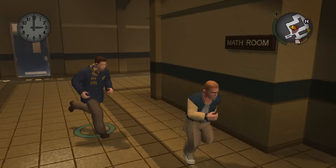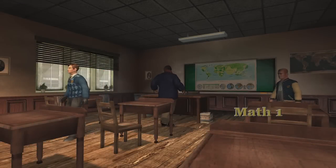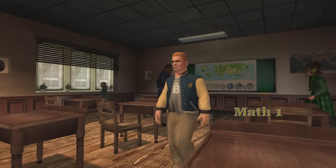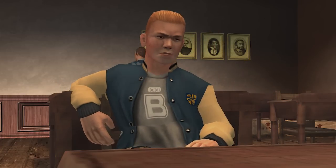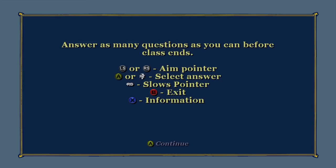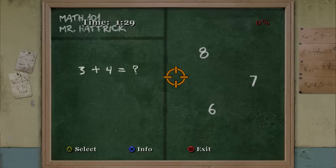Oh my gosh, I missed it. It's right here. Okay, math. Oh, we haven't done math yet. All right, so this is a first. I hope everyone learns something. Hopefully it's not English, it's not too difficult. You know? Hopefully it's like multiplication and subtraction. All right, aim pointer, select answer, slows pointer down. All right, let's do this.